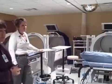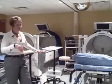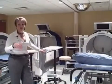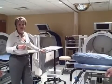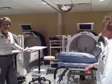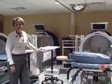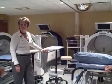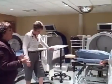How does this function? What we actually do, right now, is breathing room air. This is at 1 ATA. What we are going to do is simulate an actual dive, like you're going undersea, bringing that patient to a level of 2 ATA, or equivalent to 33 feet below sea level. We even go more aggressive for other types of diagnosis, where we go to 2.4 ATA, 45 feet below sea level.